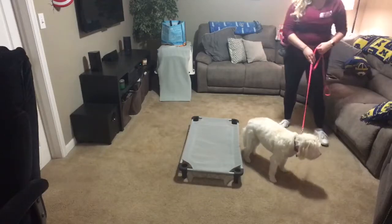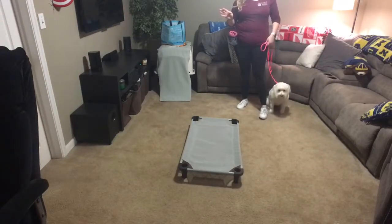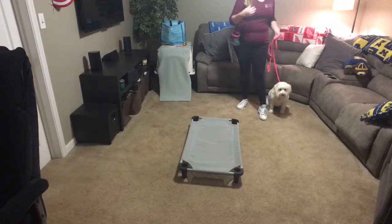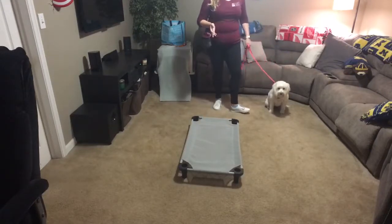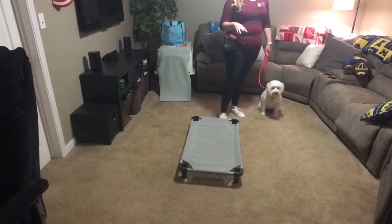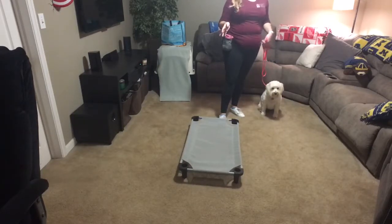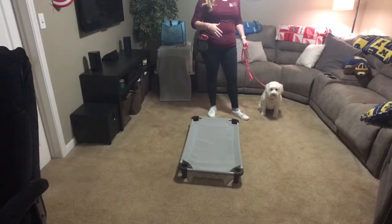The first thing that we're going to do, before we even start using any verbal commands, is get the desired behavior first. So first we're going to work on getting her on and off the bed to make sure that she's comfortable with it. Sometimes with these cots, and even with normal dog beds, the dogs kind of freak out a little bit and don't want to go on them. So before we start using any sort of commands, we want to make sure that the dog is able to get on and off smoothly.